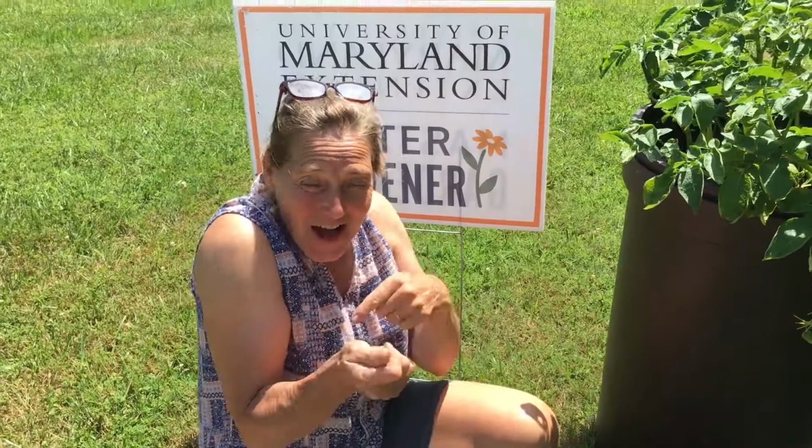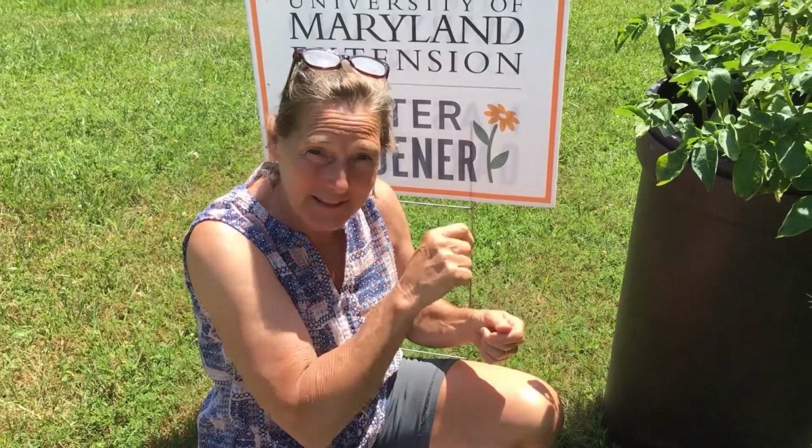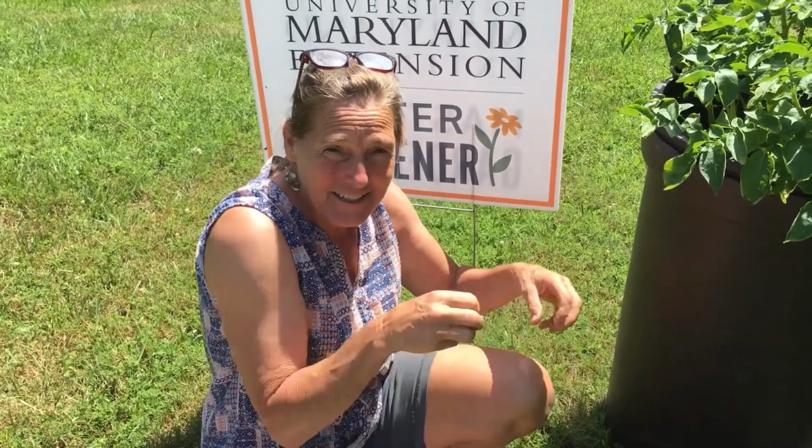Hi, Master Gardeners. I bet you've been thinking about digging up a few of your potatoes. You know, when they come into flower, that's the perfect time to be doing that, digging them and stealing them off the sides, eating those fresh new potatoes.